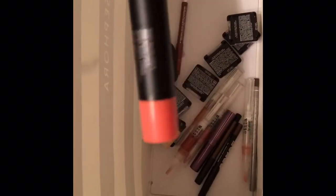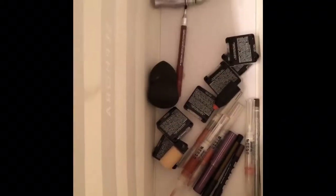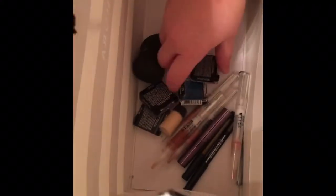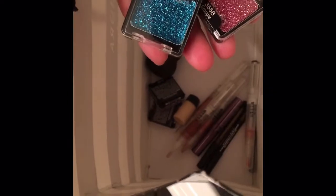This lipstick is something I got in an Ipsy. No, was not for me. I have a bunch of Wet n Wild glitters. Couple of these. They're just really terrible to work with, and they separate. They stay kind of wet. They don't really dry.